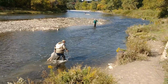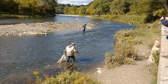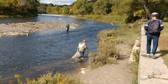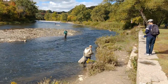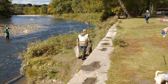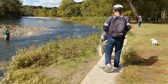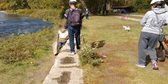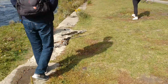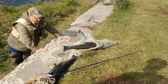As our angler hauls in his catch, a group of enthusiastic people gather around to see it. A curious dog comes up to view what's going on. It's no easy task to carry two heavy fish through the fast-flowing waters of the Humber River. The exhausted angler plops his fish down, much to the disapproval of the dog.